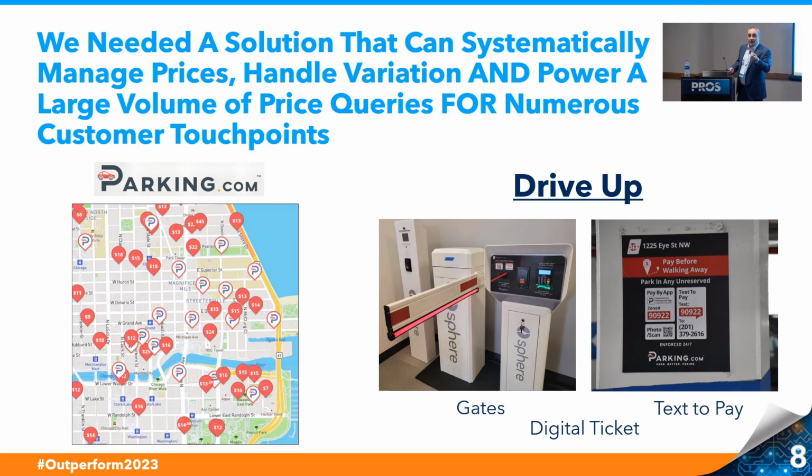But it's going to say, here's the price. Well, what's sending that price? It's coming from RTPE. We also have a digital ticket system. So it's virtual, it's based on your license plate. Again, where's the price coming from? RTPE. So RTPE was the solution to solve for all of these things.